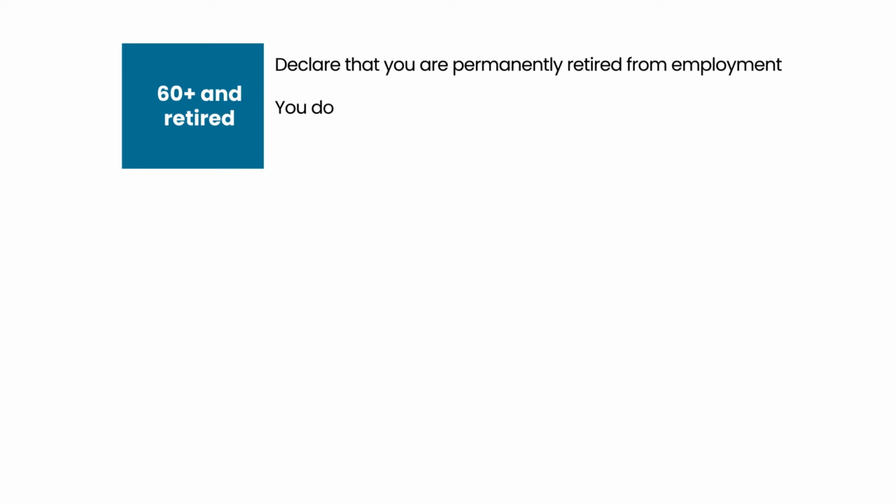The first is to declare that you've permanently retired from gainful employment. That means that you have worked a paid job at some point in the past, you're not working right now, and you're never intending to go back to work for more than 10 hours a week. Volunteer work is okay, we're talking about paid employment here.